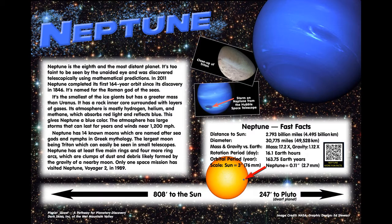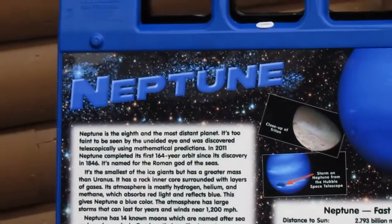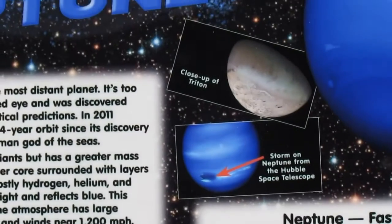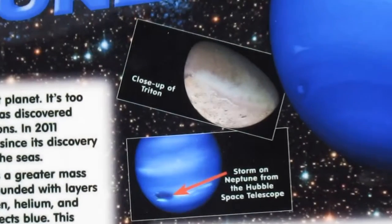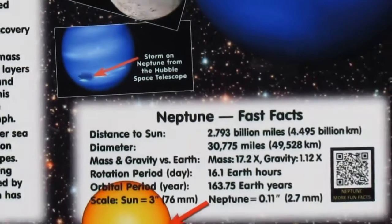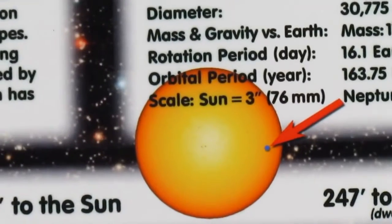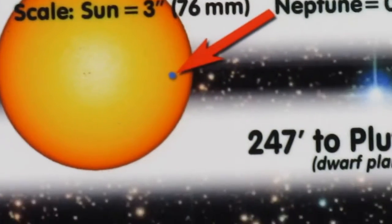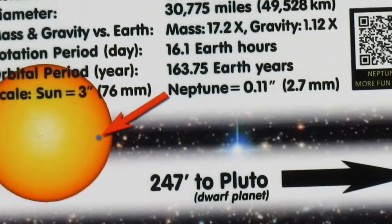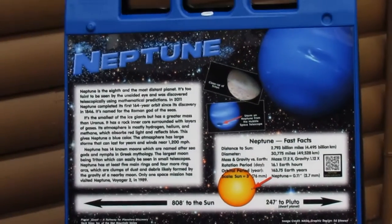Planet Station number 8, Neptune. The last planet's title color comes from Neptune's very vivid blue primary color. The inserts feature a close-up of its very large moon, Titan, and a storm recorded by the Hubble Space Telescope. Neptune is the last of the newly defined planets, but everyone's favorite former planet, Pluto, now a dwarf planet, is indicated as being a long 247 feet farther out and does not have a station.